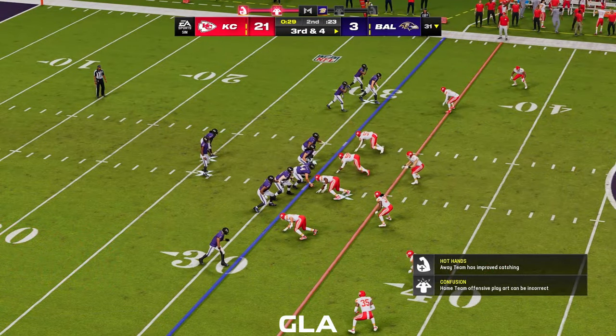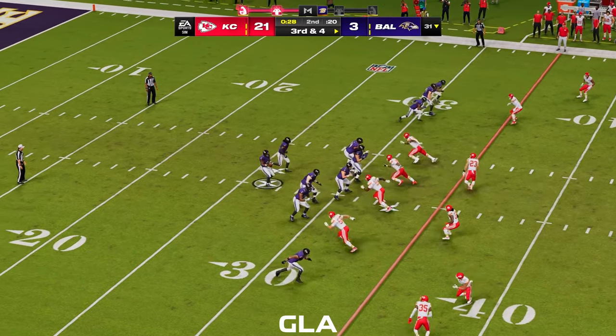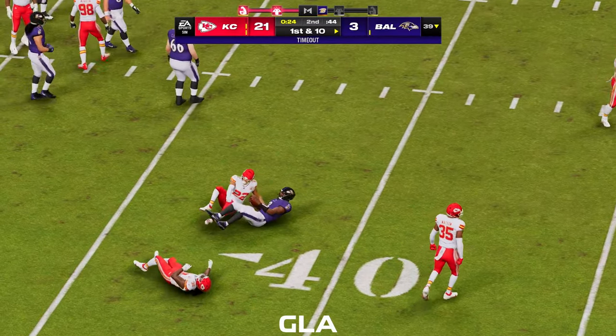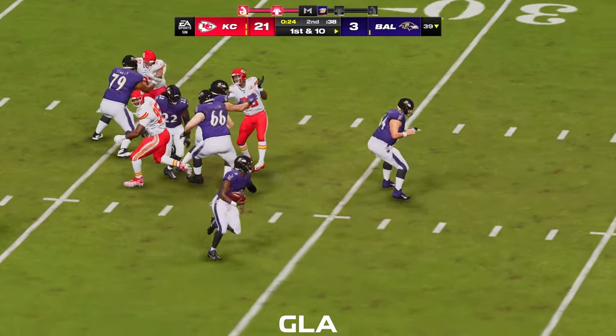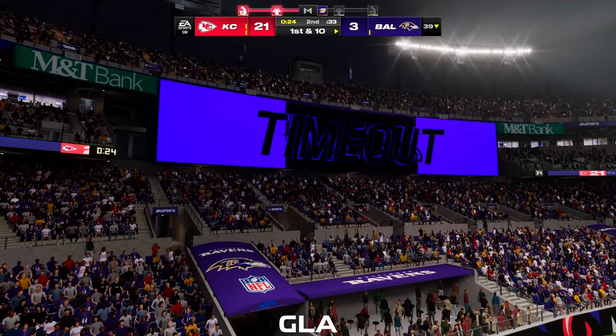Third and 4. Here's Jackson. And he'll be taken down, but he does have first down yardage. The Ravens going to use the second of their timeouts. So that means they're down to one remaining here as we head toward halftime.